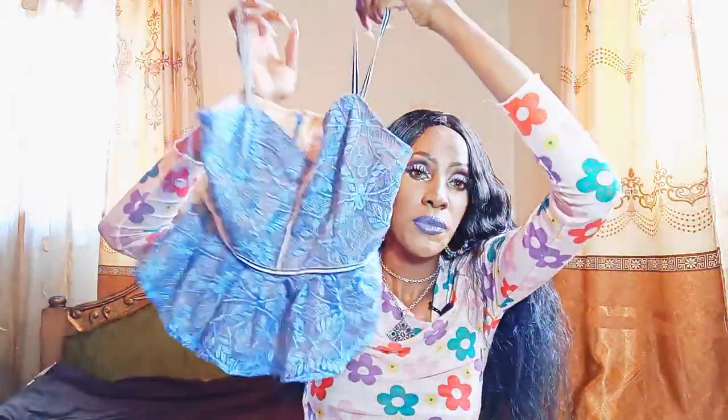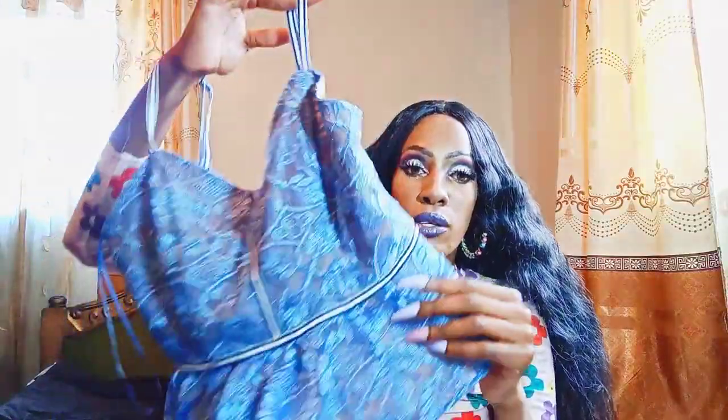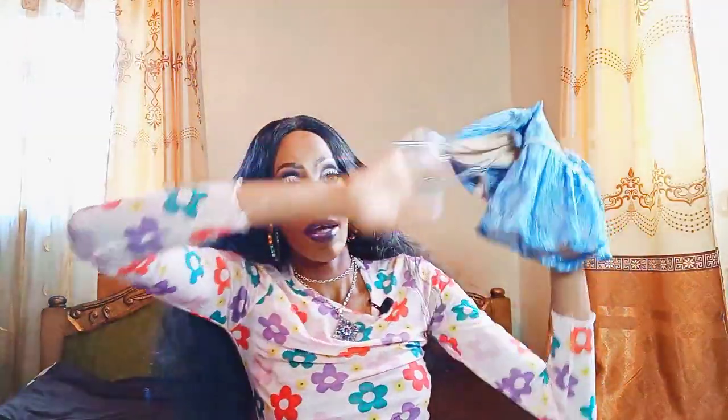Oh, I also got another nice top. It's like a peplum, crop top, sort of. But what attracted me was the combination of these colors and materials. You see, it's blue lace, and then it has these blue and white nautical stripes going through it, and it has a zip at the back, and it's cropped. And I'm so excited to try it out, because it looks pretty much not worn. And if it was worn, not much.